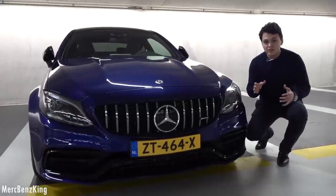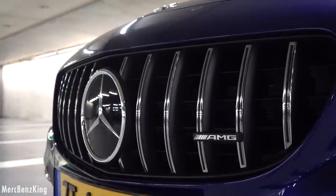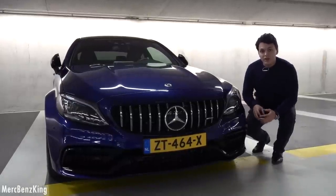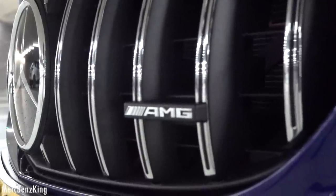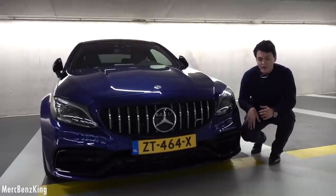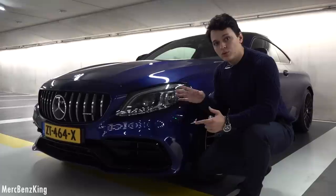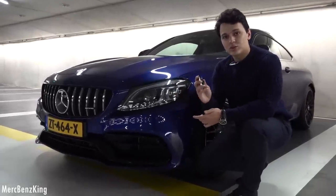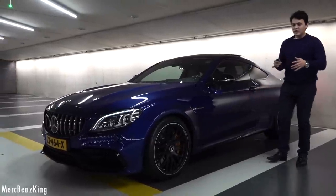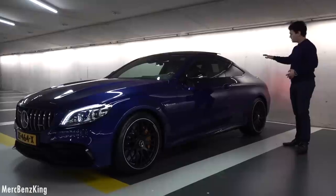This is a new facelift, the C63s Coupe, and you can already see the new Panamericana grille with the vertical lines and the AMG emblem in the front. The front bumper is also new, glossy black and a little bit more elegant. A gorgeous brilliant blue color. I've got the key right here, so let's unlock it and pay attention to the headlights and the beautiful design of the coupe.